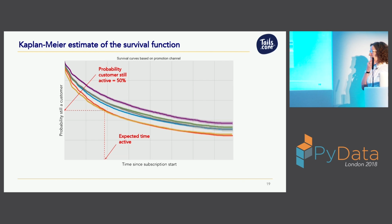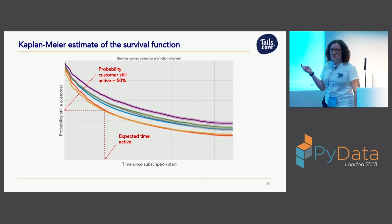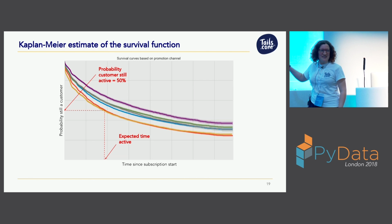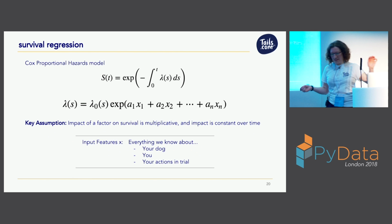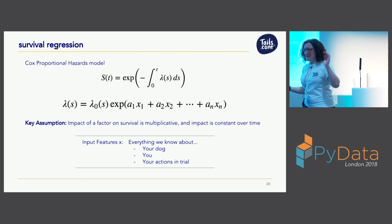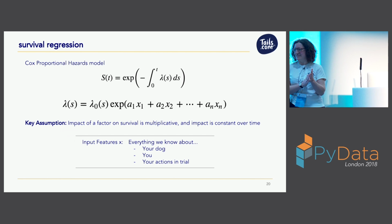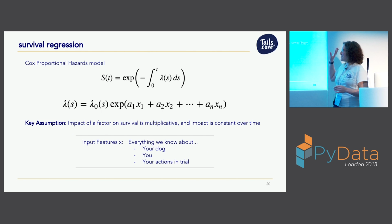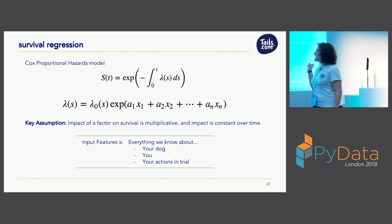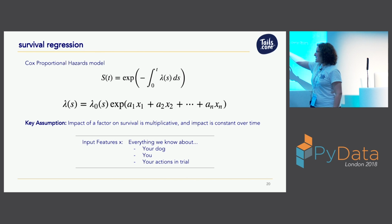So what we can do as an extension to this is build a regression model where we're trying to estimate your survival function based on all of the factors that we know about you. The model that is chosen, one of the options, and I think probably still the most widely used, is the Cox proportional hazards model. If we remember our survival function as expressed in terms of our hazard function like this, the Cox proportional hazards model gives this expression for our hazard function.